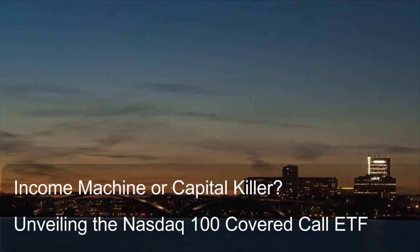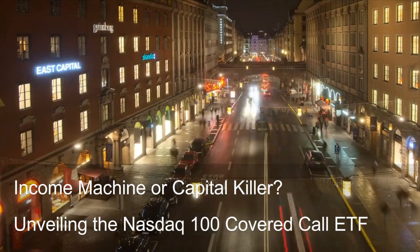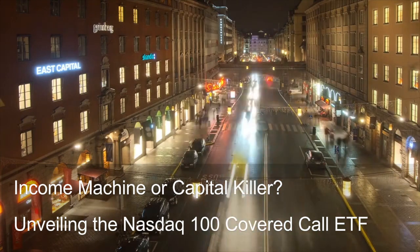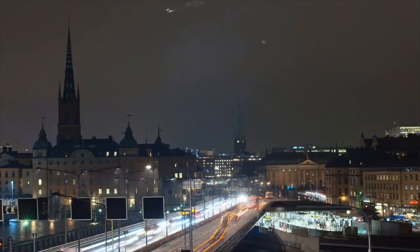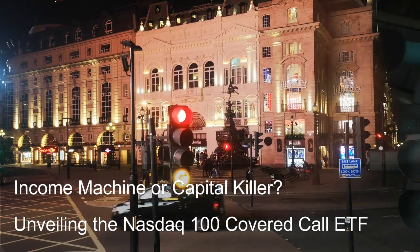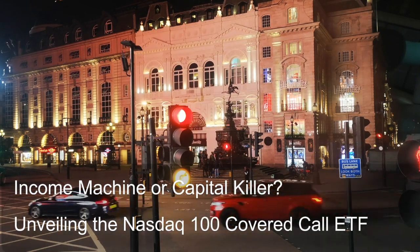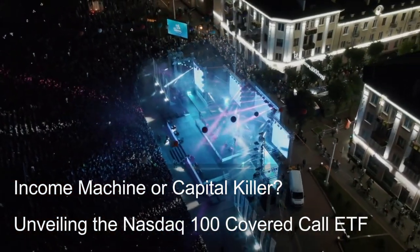Question 9. How does the Nasdaq 100 covered call ETF mitigate the risk of assignment on its covered call options? The Nasdaq 100 covered call ETF, QYLD, employs several strategies to mitigate the risk of assignment on its covered call options. Strike price selection. It primarily uses at-the-money (ATM) strikes. This balances premium income with assignment risk. In volatile periods, they might slightly adjust towards out-of-the-money (OTM) strikes, making assignment less likely but lowering premium income.